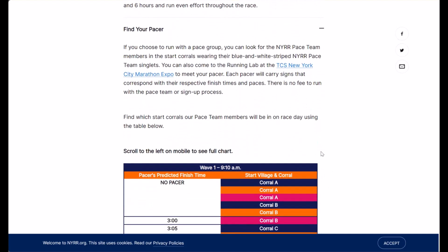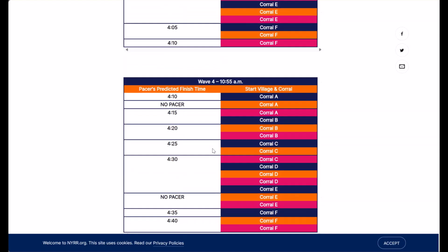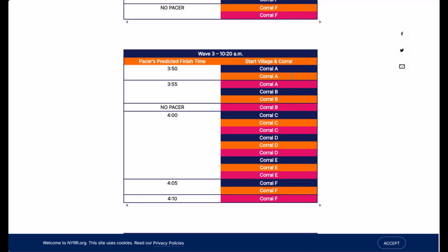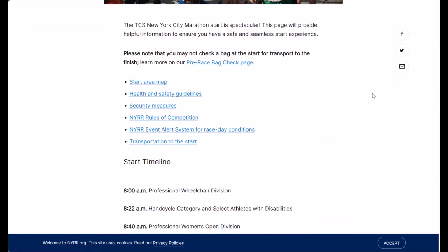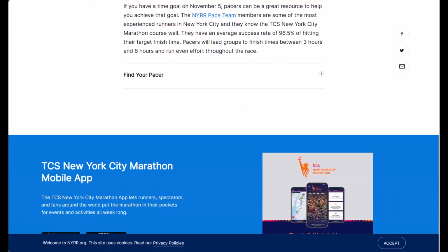Pacers. There is a load of pacers to choose from. Wave 1 has a bunch of pacers. Wave 2, again, 3, and then it continues. So for instance, wave 3, if I know that I'm in Corral A, there is a 350 pacer there, and I will be close to that. Easy. So I would consult this page here, and again, we are on the start page, so go to your race day banner and hit the start section right there, and you can scroll down and find your pacer right here. I'm going to minimize that again.